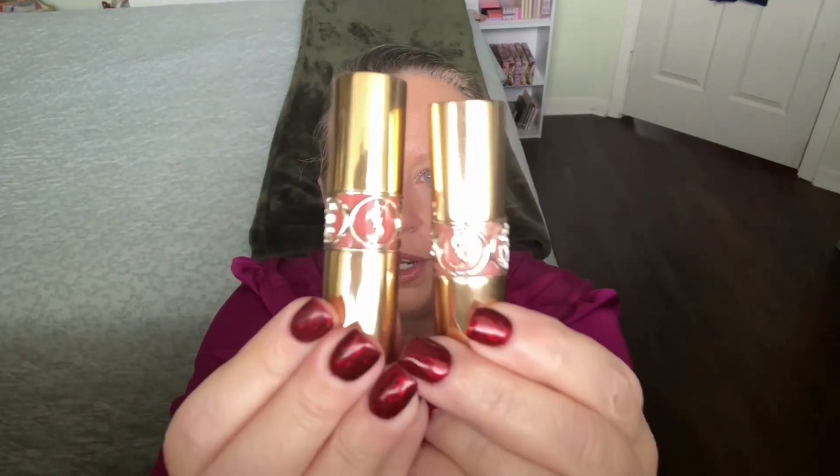So first of all, these containers are so luxurious. They look like home decor. And they're so pretty, and they're very heavy. But it's the product inside that makes these so special. I'm not surprised at all that these are so popular, because they have the tint and the opacity of a lipstick, but yet they have the feel of a balm, but they're lasting like a lipstick.